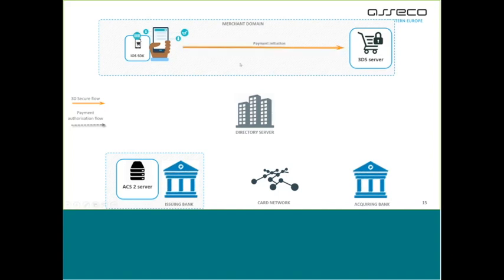So when the client uses the mobile phone, in this mobile application there is a built-in iOS 3D Secure SDK, which, when it comes to this step, will initiate the payment transaction towards the 3DS server. The 3DS server corresponds to the merchant plugin previously. So the 3DS server will send an authorization request to the directory server, Visa, MasterCard, or Amex, whichever brand is used, and it will forward this authorization request. This is the same as it is at the moment.